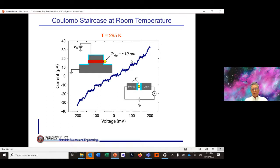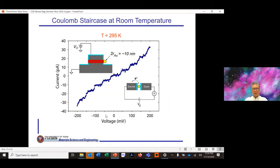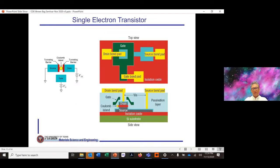So from this, we can control the number of electrons in the Coulomb island, and we can actually flow electrons one by one in a very, very precise way. Previously, we just had a two-terminal device. If we go back, we have only source and drain, right? And there is an electronic circuit element called a transistor. For that, we have an additional gate, and this gate electrode controls the flow of single electrons. So that we call a single electron transistor, and we have fabricated that.